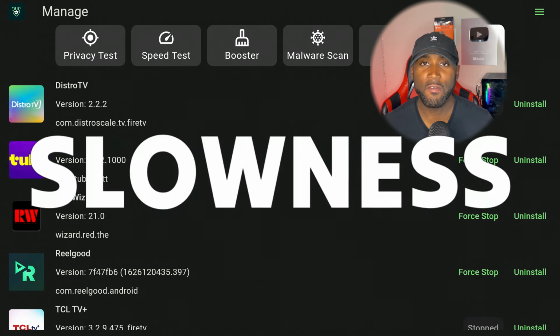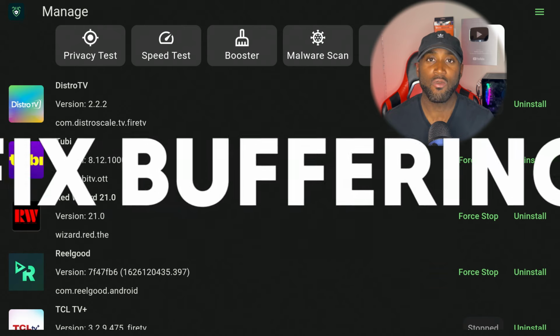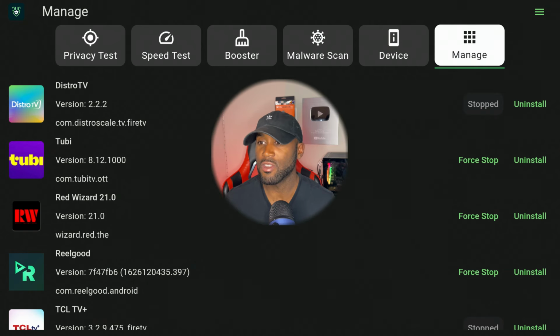If you're having trouble with slowness, buffering, or any type of lagging Amazon Fire TV performance, you want to use this app. This app will fix all of your issues. That's 50% of the issue, and we're going to touch on a few things that will clear up all of your Fire Stick needs. So let's go and touch on this app here.